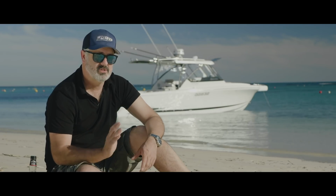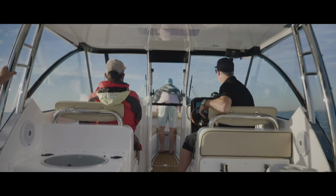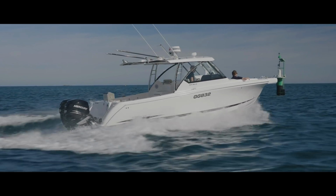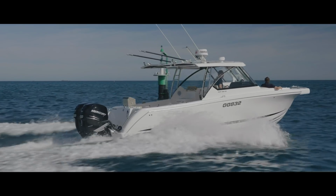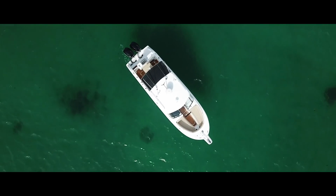The dual console is a bowrider setup, so it's a walk-through. It's a great fishing platform. You can cast from the front seating setup if you needed to. It's pretty good to fish two people up in the front and three people in the rear. That's what it was designed for. It's a moderate V. We wanted to do a very stable platform for fishing.